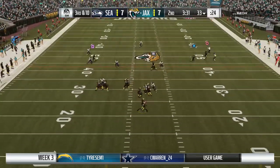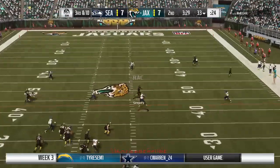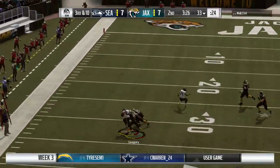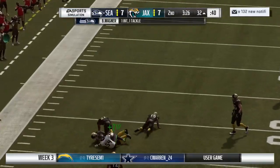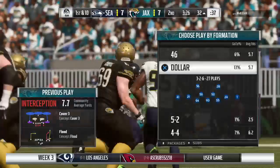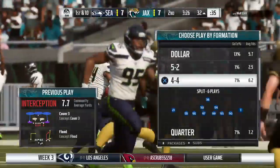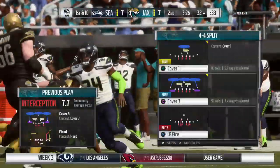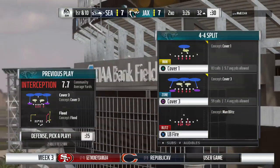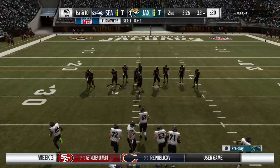Back to throw here. He rifles one that's intercepted. Picked off by the linebacker, Bobby Wagner. And he'll get this back to the 32-yard line. Yeah, he's just trying to throw this ball into the hole in the zone, but those windows can open and close quickly, especially in the middle of the field. So if the timing's not right, we'll see interceptions like that one right there.